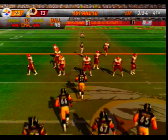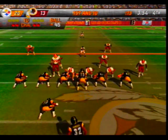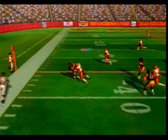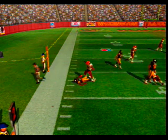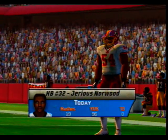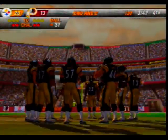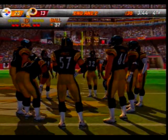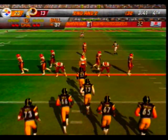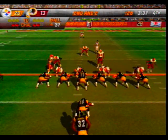First and 10. Ball on the 45-yard line. Running to the left side. Trotter makes the play at the 37-yard line. That's another big run. The offensive line has been doing a pretty good job of opening up some holes. Ball on the 37-yard line.